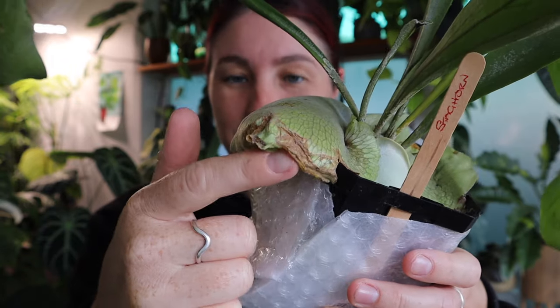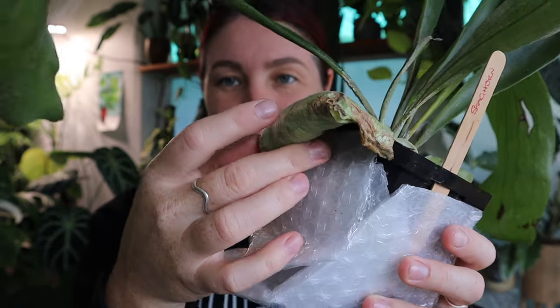Now it's got a little bit of damage around here and it is sort of curling in quite a lot, so I don't really know how I'm going to mount it without damaging that, and I wouldn't have a clue how to grow these things, so I'm just going to put it outside and hope for the best.